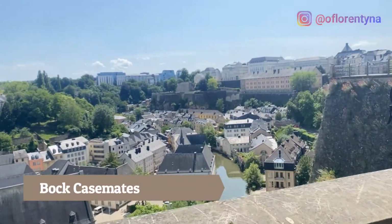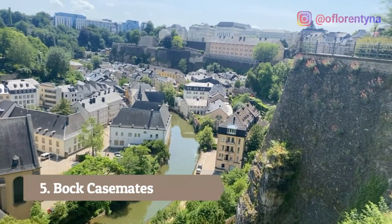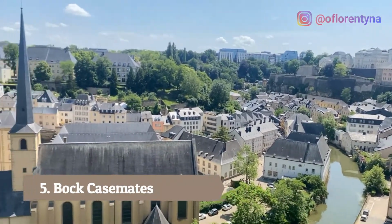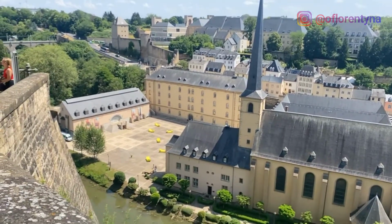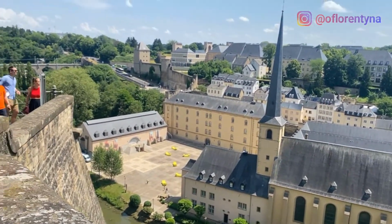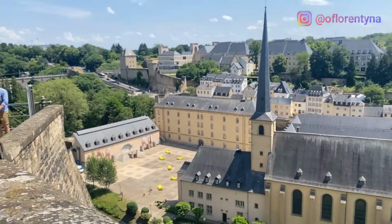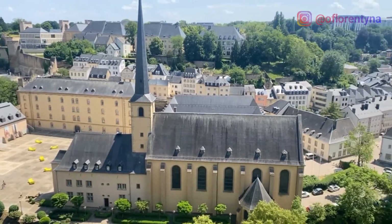Just a couple of minutes' walk from the Saint Michel Church, you will arrive at Bock Casemates, which is a vast complex of underground tunnels and galleries begun in 1644 and used as World War II bomb shelters. It's very beautiful here, so you should take a lot of pictures.